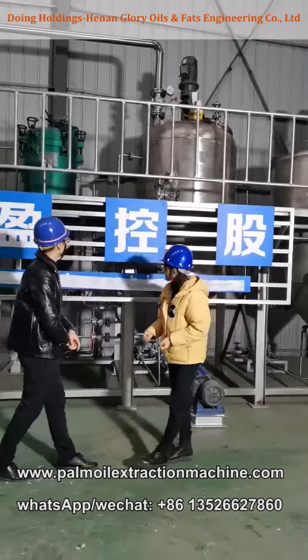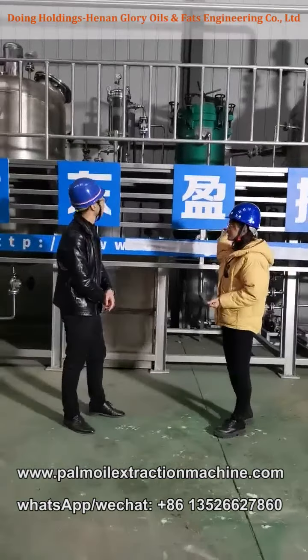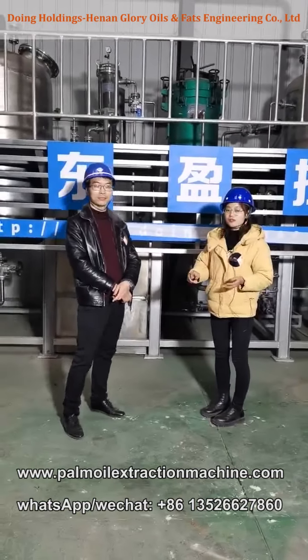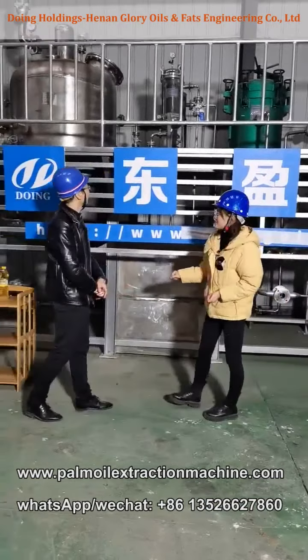And this machine is different from these tanks, right? Yeah. This machine is a leaf filter. The leaf filter is used to remove the wet clay. Okay, remove the wet clay.